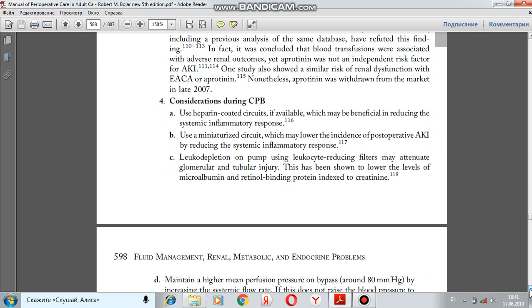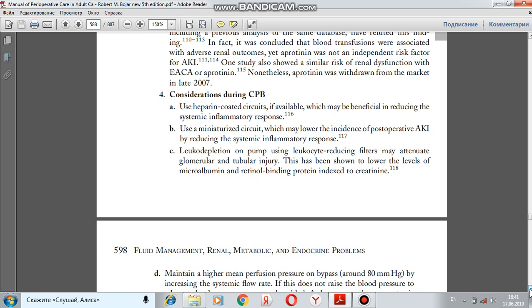4. Considerations during cardiopulmonary bypass. A. Use heparin-coated circuits if available, which may be beneficial in reducing the systemic inflammatory response. B. Use a miniaturized circuit, which may lower the incidence of postoperative acute kidney injury by reducing the systemic inflammatory response. C. Leukodepletion on pump using leukocyte-reducing filters may attenuate glomerular and tubular injury. This has been shown to lower the levels of microalbumin and retinol binding protein to creatinine index.